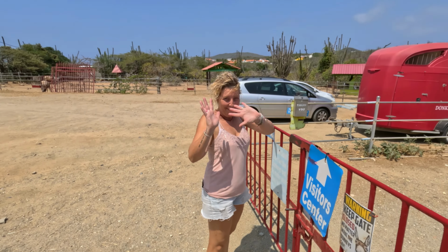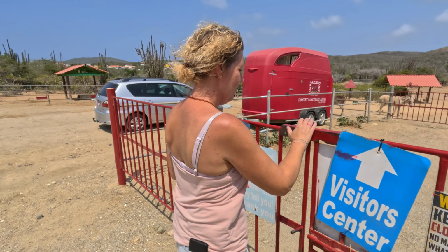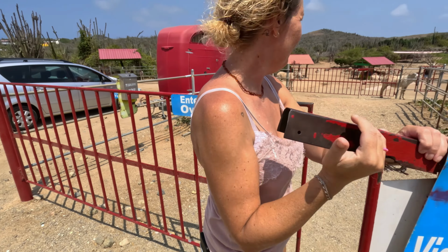Today we're gonna walk around, give you an idea of what this place is all about, and hope that during your next visit you will consider visiting this sanctuary. I am together with the family back here, and Marlene is also here. Hello. And they are going to enjoy it also.